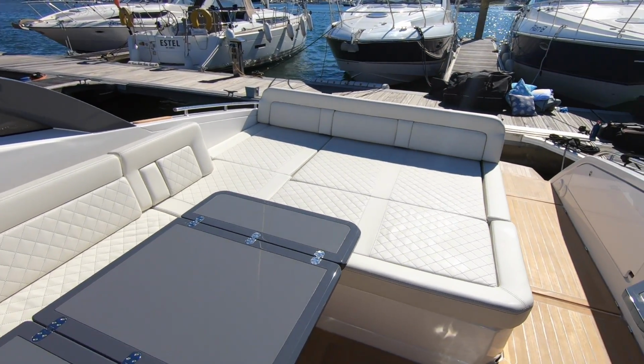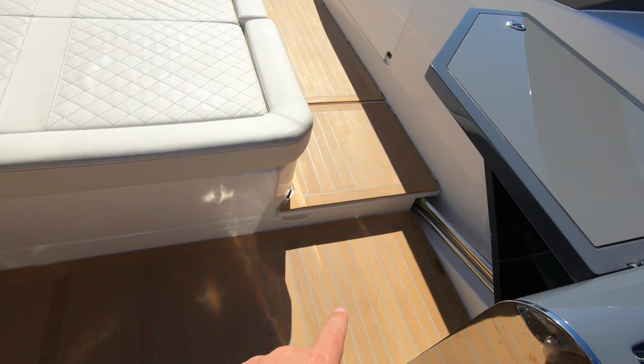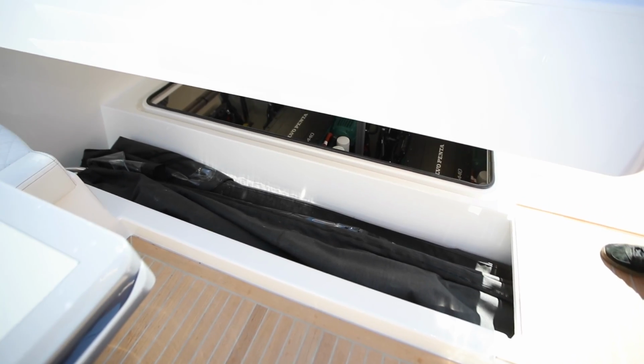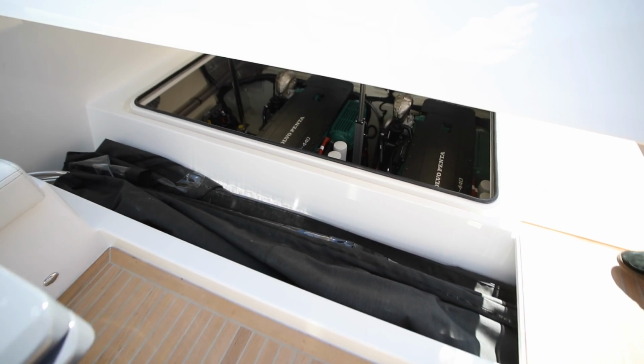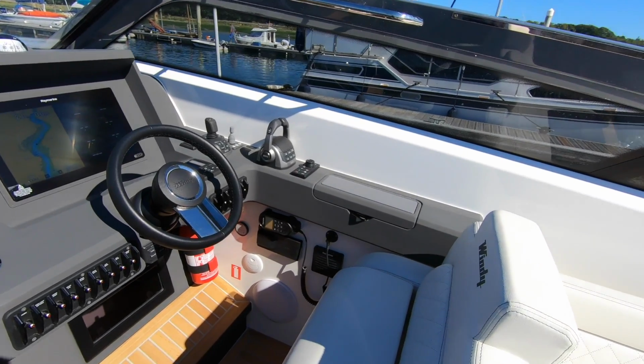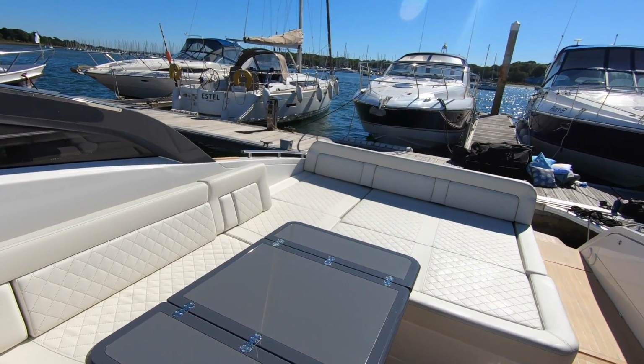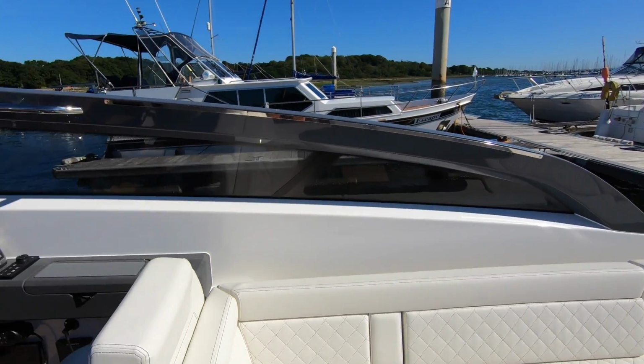If you want some protection overhead, a bit of sunshade, then the bimini, you can just see it here, lift up the engine hatch and that pops up from under there, and then it covers this area, giving a bit of shade over this section, and it's strong enough that it can be kept in place when the boat's moving along, not just for when it's stationary.